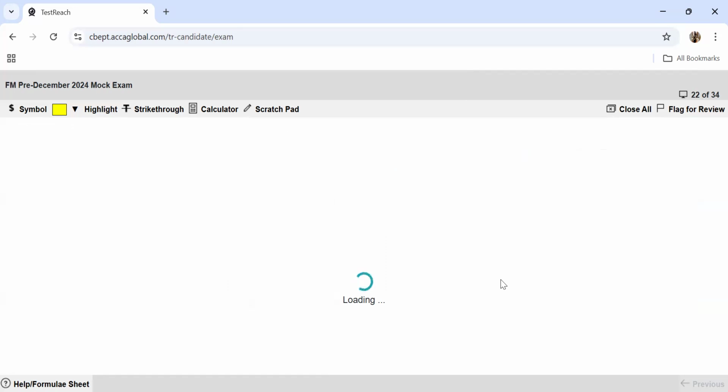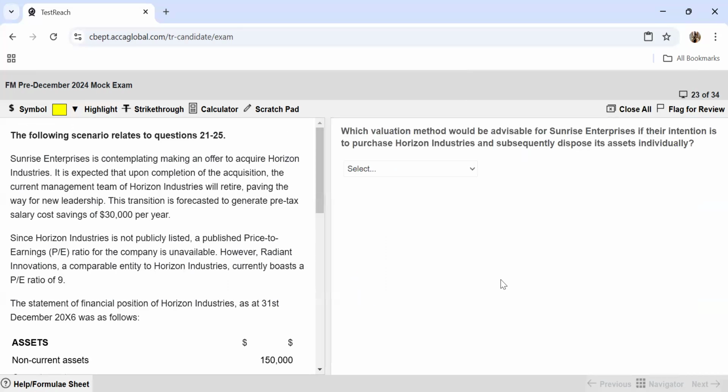The platform seems to be working slow today because probably it's peak time towards the exam, so lots of students are accessing it at the same time.